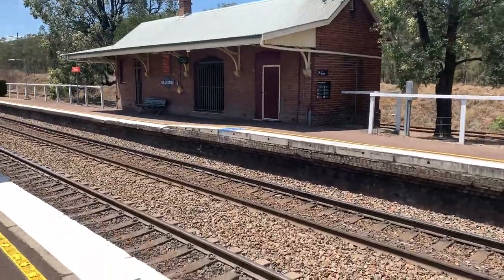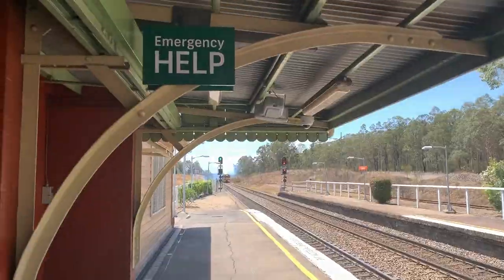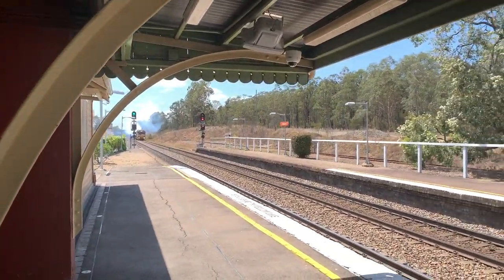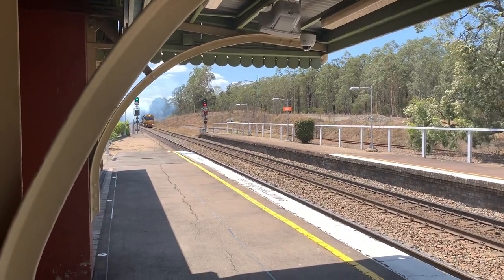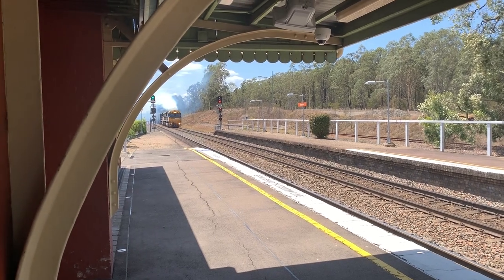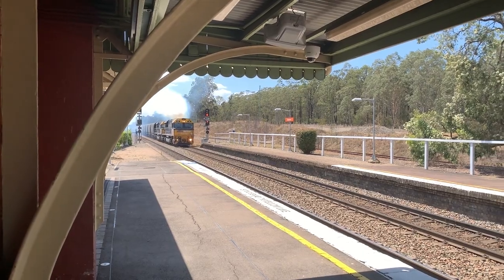We have a train approaching. I'll stop the video and wait till the train gets closer. Pacific National locomotive, a coal train coming through. TT116 leading.